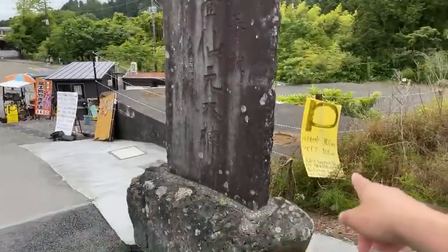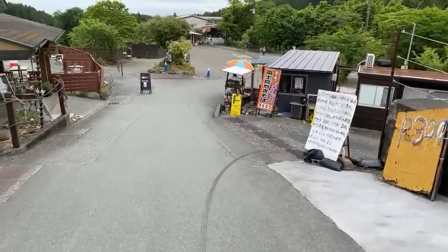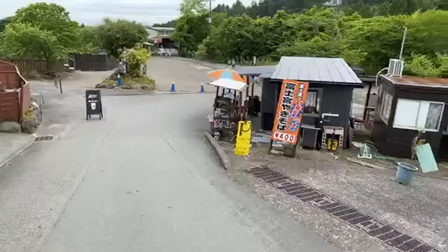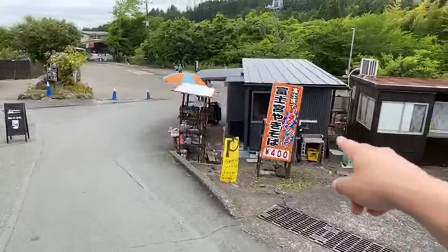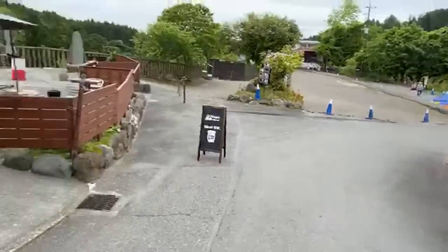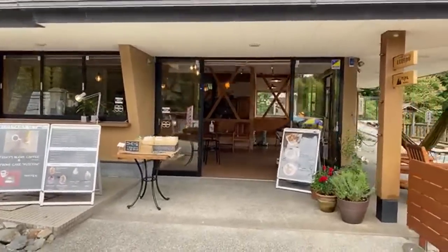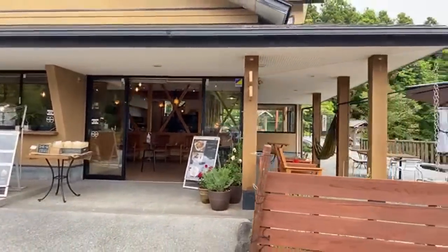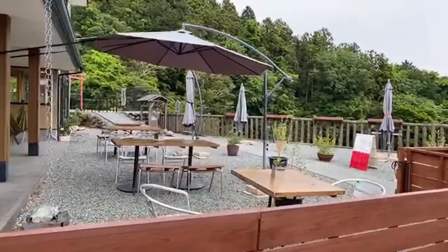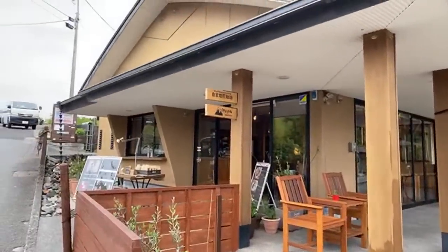Oh, we could have parked here, Kanai. It's 300 yen. The parking spot we stopped at was 200 yen. So it is open. This attraction is open. Fujinomiya Yakisoba, 400 yen. Oh, look at that. They got some fancy cafe. Very nice balcony, Kanai. It's hard not to want to check that out.